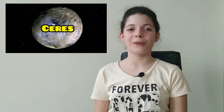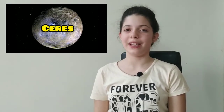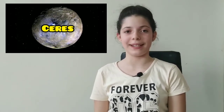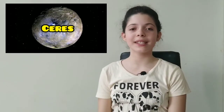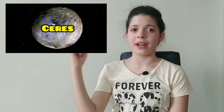Last but not least, Ceres, the first dwarf planet to ever be visited. It's called the embryonic planet because it never finished its formation process. Ceres is made of a 25% water ice mantle, and its crust is dusty and rocky, and it has salt that is dispersed and is made of magnesium sulfate. It has a very thin atmosphere. Its temperature is -105 degrees Celsius. Scientists believe it doesn't have a magnetosphere, and one rotation takes 9 hours.